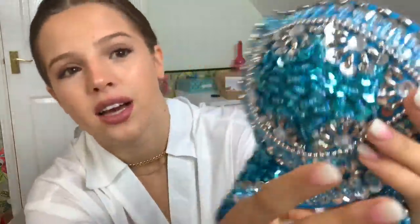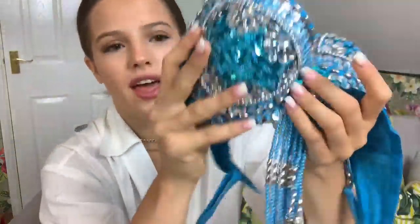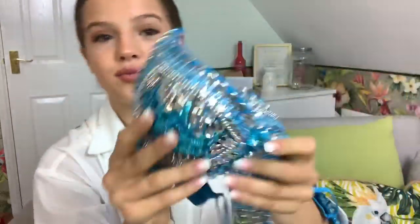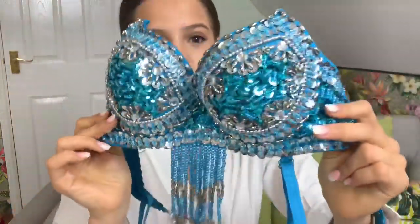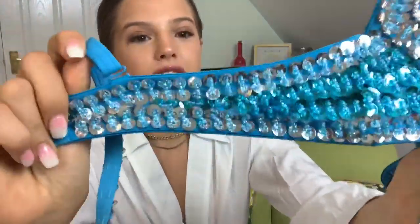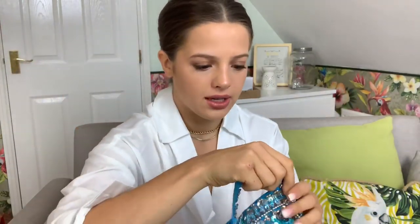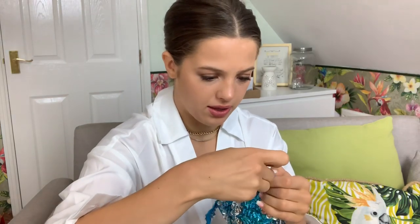This is gorgeous. Look at the detail that's gone into making this. I've got all the blue stitching on there, and it's also got the tassels with the bells on at the ends. I think this is absolutely stunning. Obviously it goes like that, like a bra. And it's also got the stitching, the sequins all the way down the sides, and straps which are adjustable, and they just strap on to here at the top.